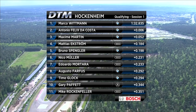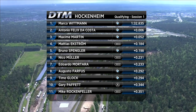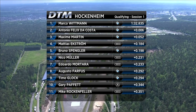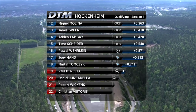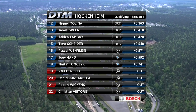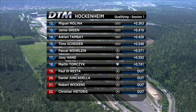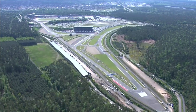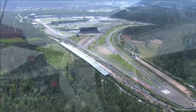So from session 1 then, this is what we see. Marco Wittmann was the quickest with a 1:32.835. Then it was Antonio Felix da Costa, very good showing from him for BMW, Maxime Martin. And then you saw the rest of them there: Molina, Jamie Green, Tambay, Scheider, Verline, Joey Hand, and Tomczyk did make it through. With Verena right now is Christian Vitoris.